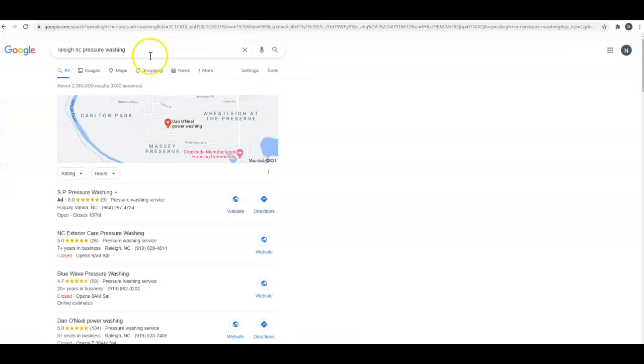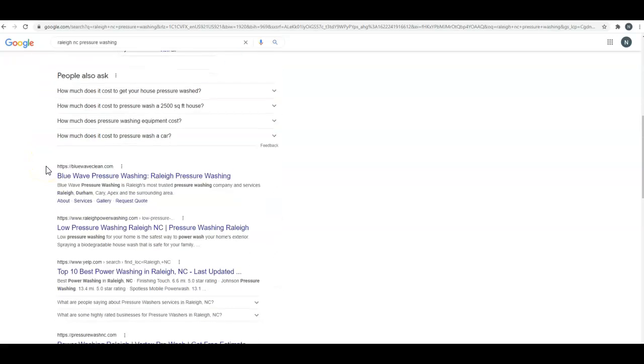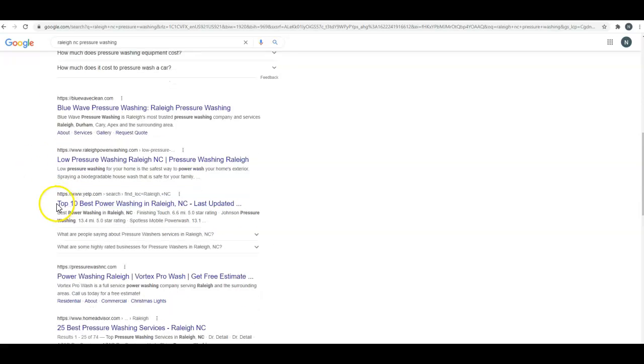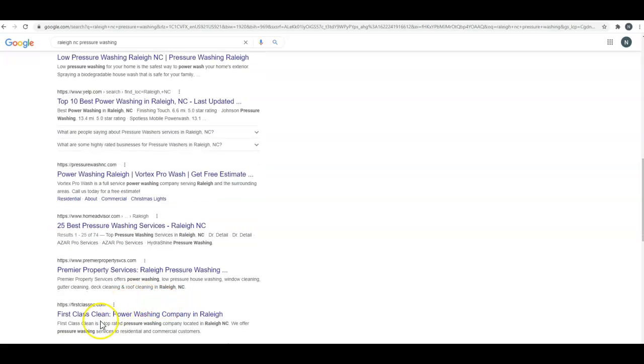Just to kind of give you a quick example, I typed in Raleigh NC pressure washing. These are your first organic listings. And as you can see, most of these say pressure washing Raleigh, pressure washing Raleigh, pressure washing Raleigh. They've all got what they're doing and where they're at, which kind of shows you the importance of having that in there for that title tag.